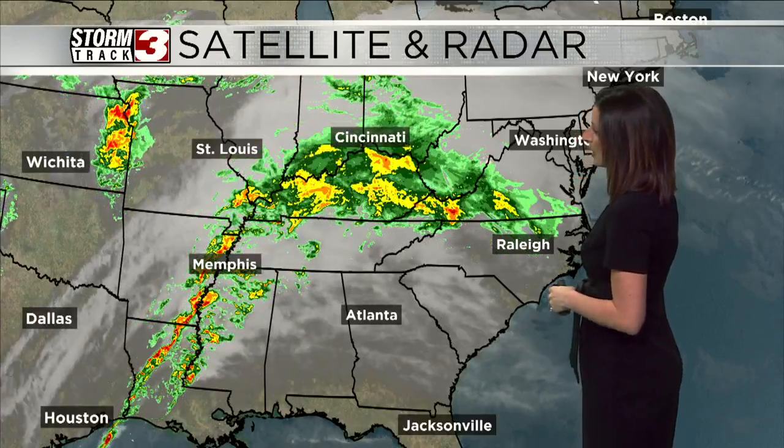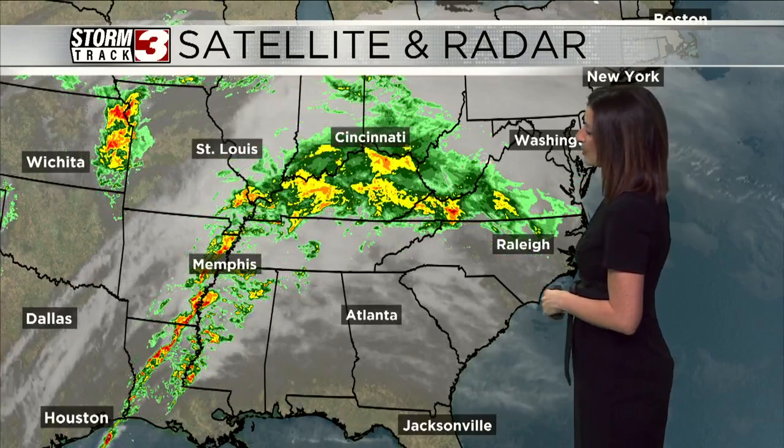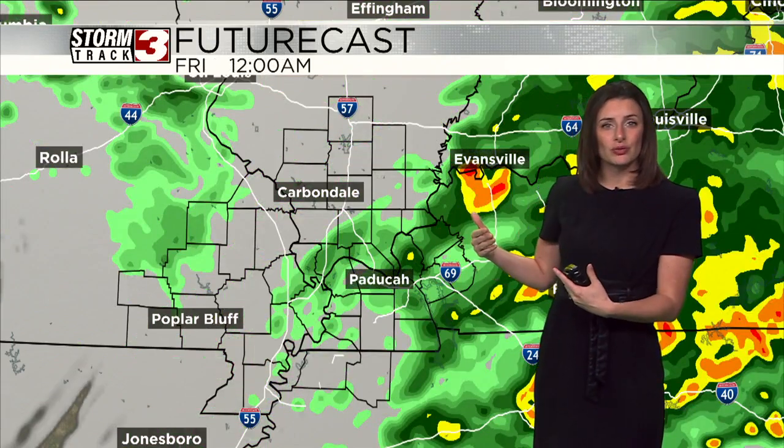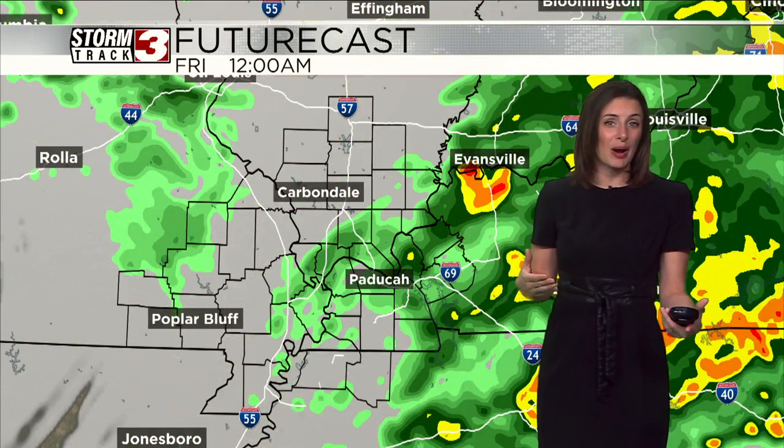Widening out a view of your system here so you can see the whole thing. Of course, widespread rainfall all across Kentucky, of course, back into our viewing area. And then check it out off to the south and west. We still have a lot of rainfall. It's working its way to the north and east. We'll continue to see the rain for the next couple of hours. By 8 o'clock, widespread activity still showing up on that future cast. It doesn't start to move east of our area until about midnight.